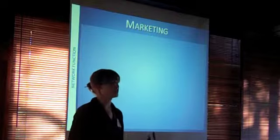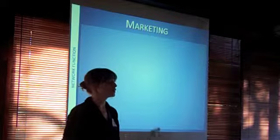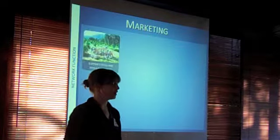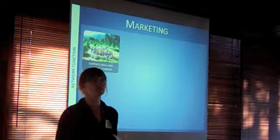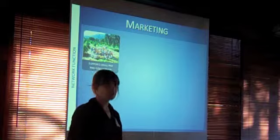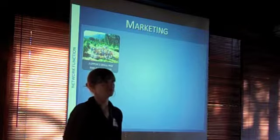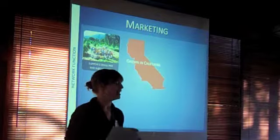And some of the values that we think the network and the member regional food hubs would probably like to promote are supporting small and mid-sized farmers. So when a customer buys a product from one of these regional food hubs, they know that it's something that is supporting this group of farmers. Local, this is a big one.